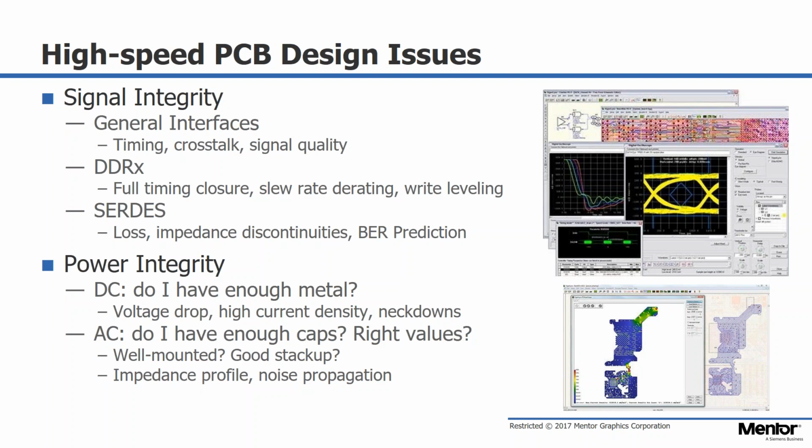If any of you are doing DDR designs, double data rate memory, you know that there are quite a lot of concerns associated with that, such as fly-by termination, slew rate derating, and write leveling. That is in some newer technology that you can do some write leveling. HyperLynx offers a HyperLynx DDR wizard, which unfortunately I won't be covering today. We do have a webinar on our website that goes into great detail about the DDR wizard. If that sounds interesting to you, I really urge you to check that out.